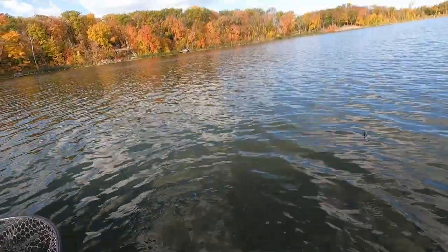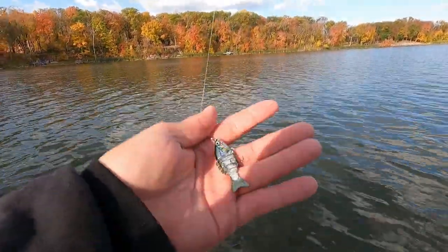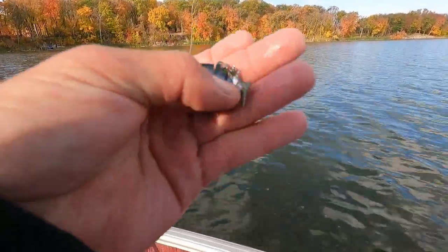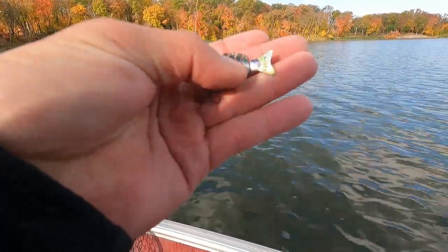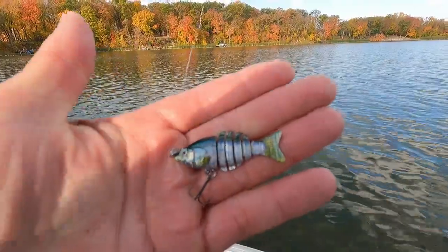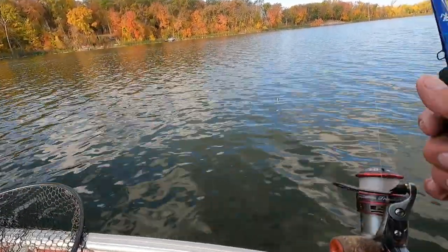That little swim bait right there, you guys, triggered him. Like I said, it's got a rattle. Really cool. It's like a soft rubber or something. I guess the outside is kind of hard, but there's soft plastic at the center of it. Well, we're trying it again regardless.